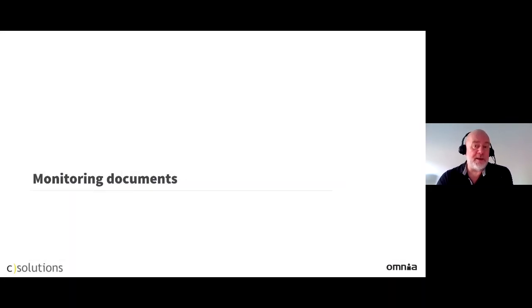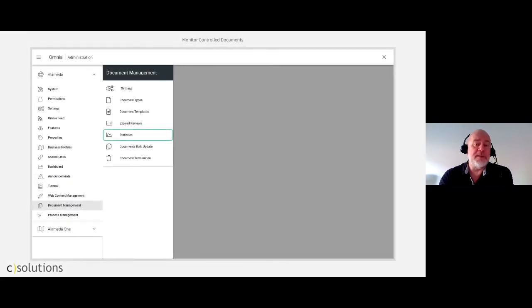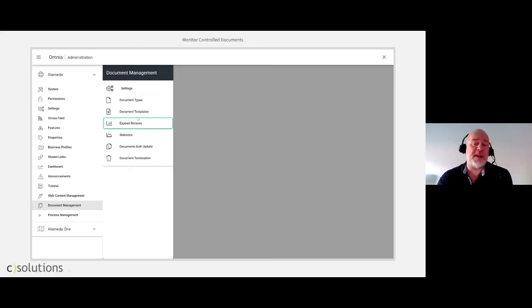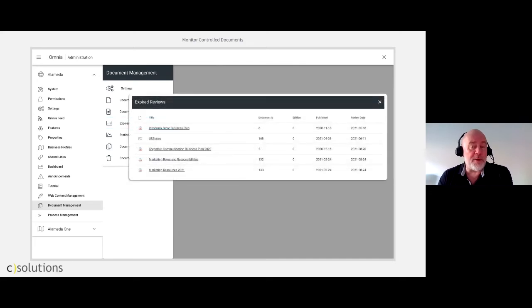I will also have a number of reports as an administrator or as a document owner. So I can here follow up on statistics. So if I want to get the full picture, I want to track any controlled document that we have within our organization, I can do that here. So I can see that we now have 136 controlled documents. I can of course click the number here to review the full list. I can also check other types of reviews. So for instance, documents that are past review date, we have a report for that here.